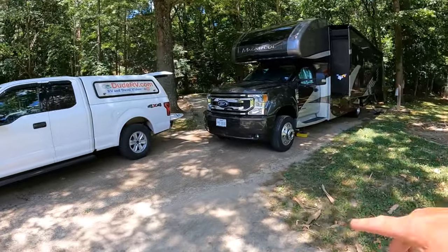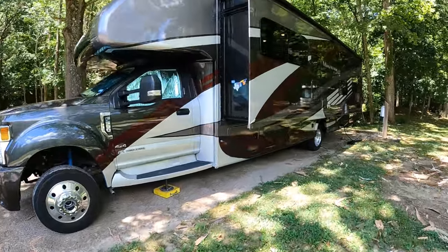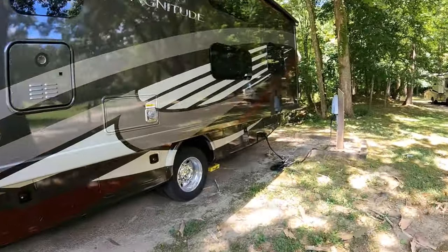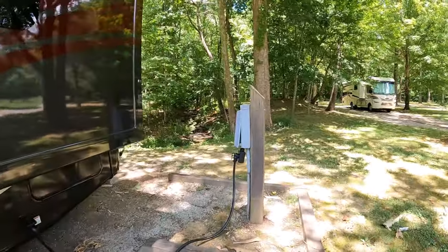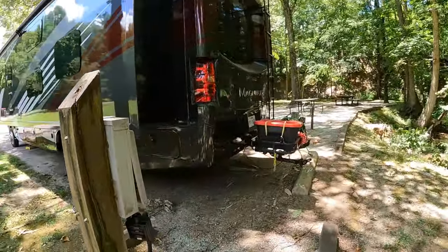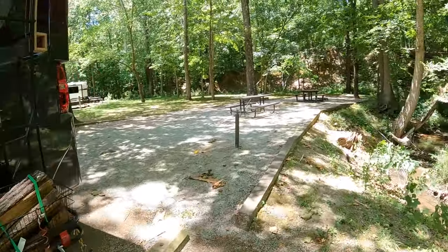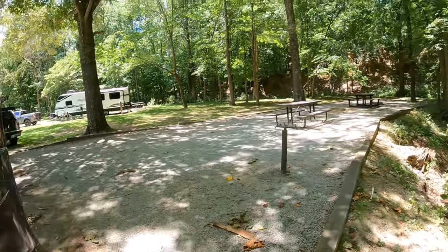Super level, it is asphalt. I didn't even have to mess with getting even close to level. Just drop the jacks. 50 amp and water. It's actually 30 and 50, 20. And here's the water. That's kind of in an awkward place, but not too far out of sight though.